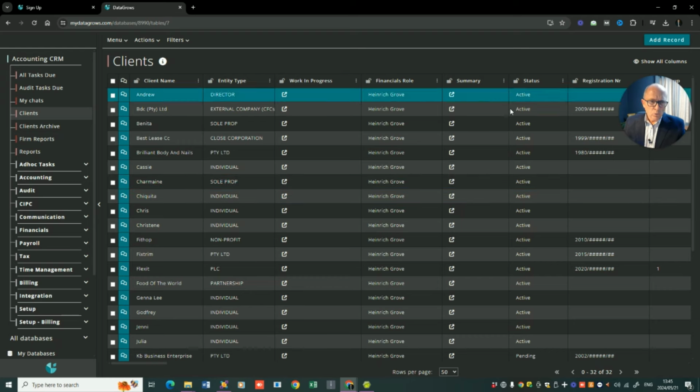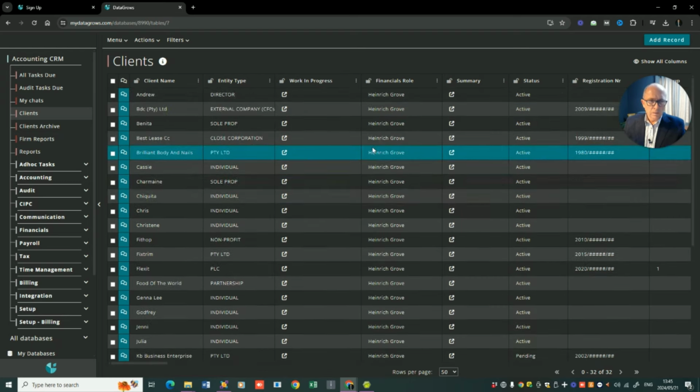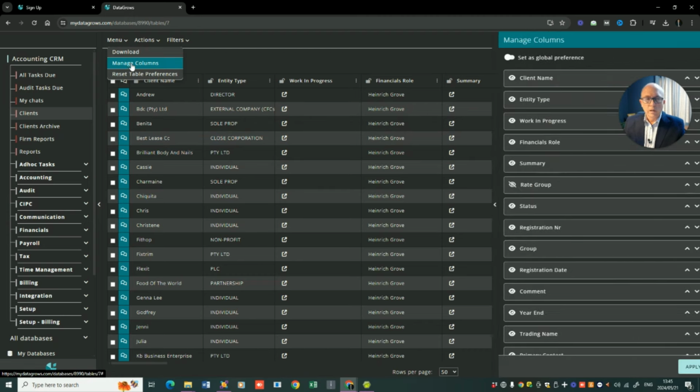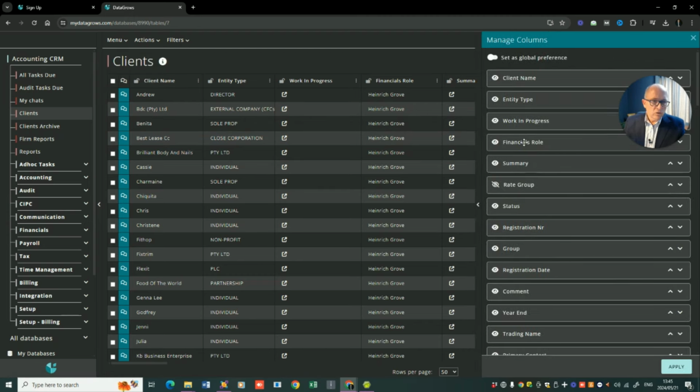If I look at all these columns and I say, but I don't want that many columns, I want to change that, then I can go to menu, manage columns, and then on this one over here, I can change stuff around.